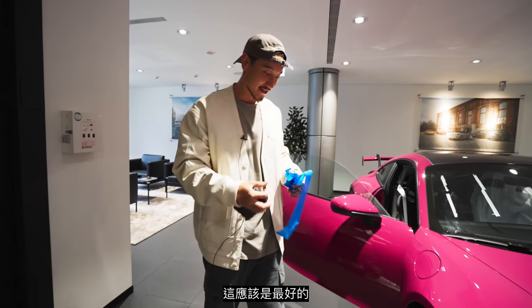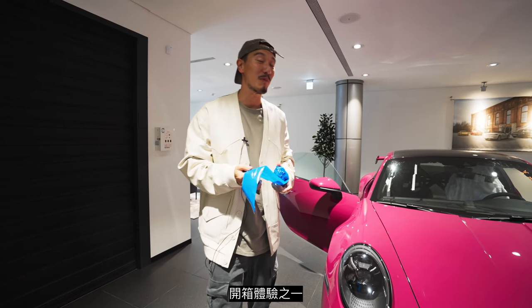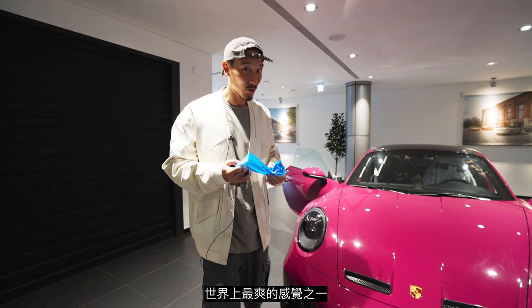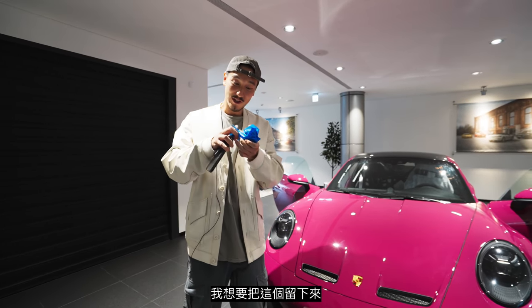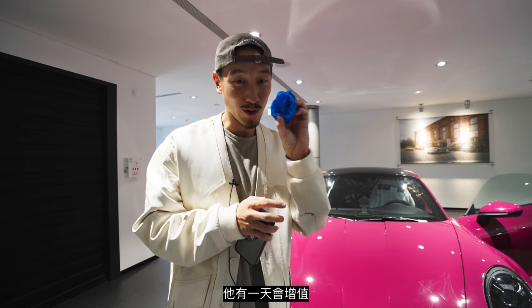I have to say, this is definitely one of the best car unwrapping, car unveiling, car unboxing, whatever you want to call it. Definitely one of the best feelings in the world. And I'm actually going to keep this. I'm going to keep this, all right? This is going to be worth a lot one day. I'll see you guys.